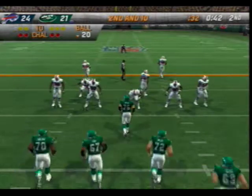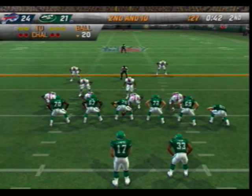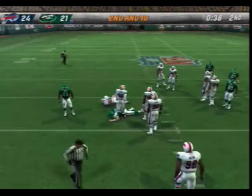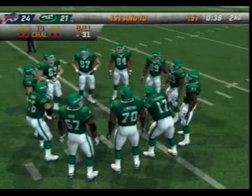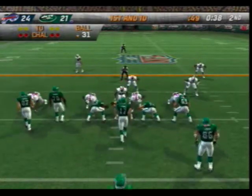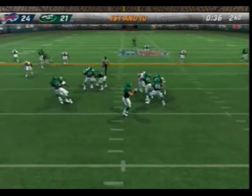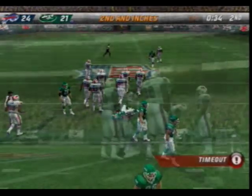Second and 10. Ball on the 20-yard line. The Bills line up in a 4-3. Drops back. He'll keep it. Williams comes up to make the play at the 31-yard line. Gets the pass off. DJ Williams dishes out punishment at the 40.